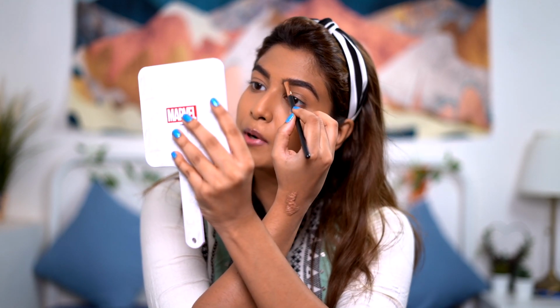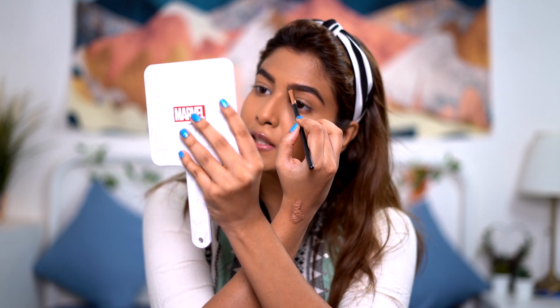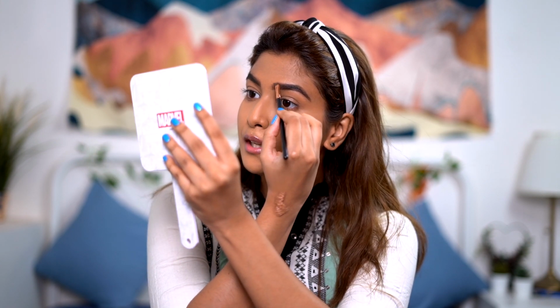You just need to have a precise eyebrow brush to get those crisp lines. I use this one from ProArt AB34 and it's been really working well for me. Now coming to your eyes, I won't be applying any dark eyeshadow. I'll just use a shade which is very close to my skin tone.